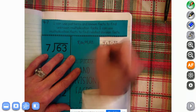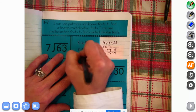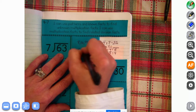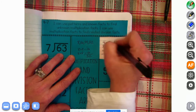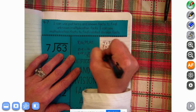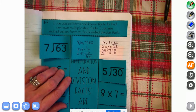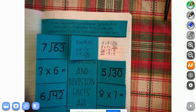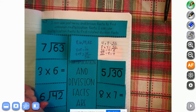Or I could figure it out this way. 8 plus 8 equals 16. And 8 plus 8 equals 16. Because that's 1, 2, 3, 4. And add them together. 12, carry 1, 32. Lots of ways we can figure out how to solve. So if you're doing division and it's difficult, maybe it's just your head's not ready to get it yet. Flip it over, do it in multiplication. Do your fact families. That will help you.